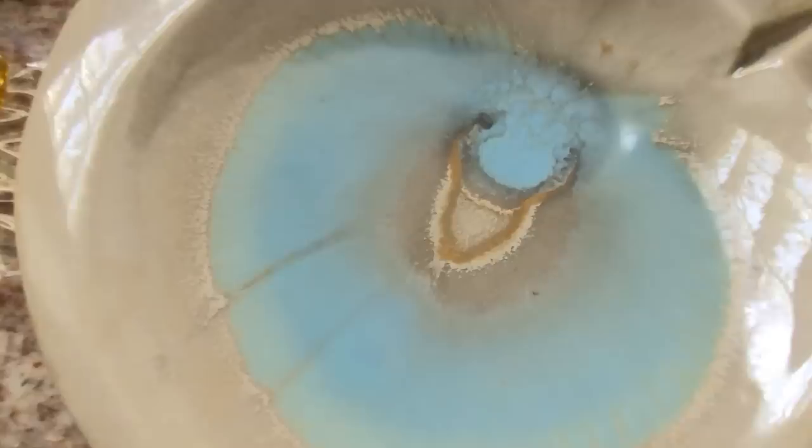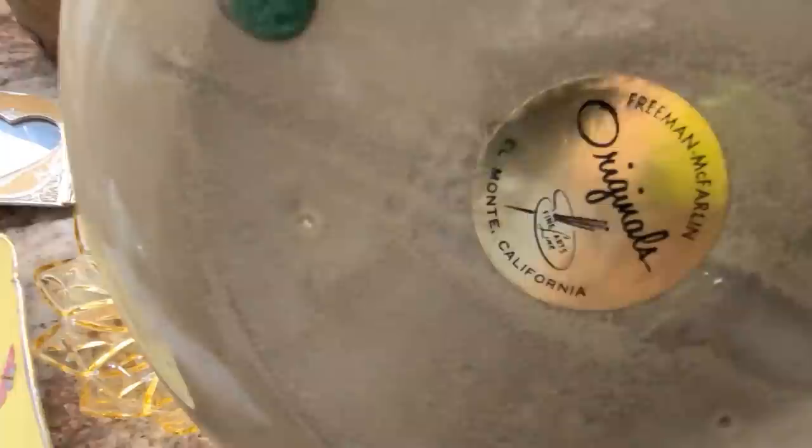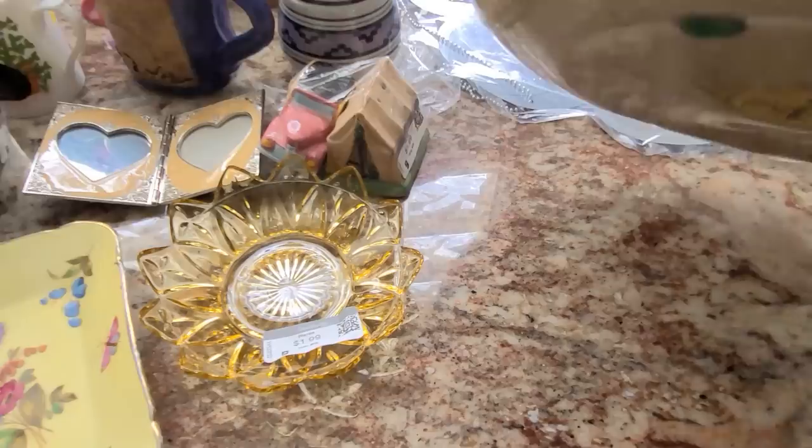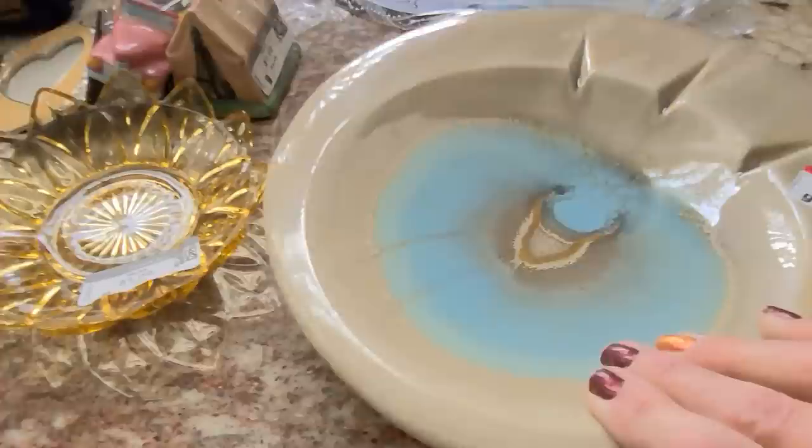I paid $7 for it. It is a Freeman McFarlane piece. You may be familiar with their gold animals. California pottery. It does have the California pottery mark under the sticker there. And I would value this between $50 and $75.